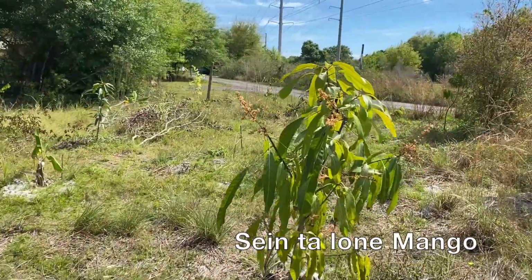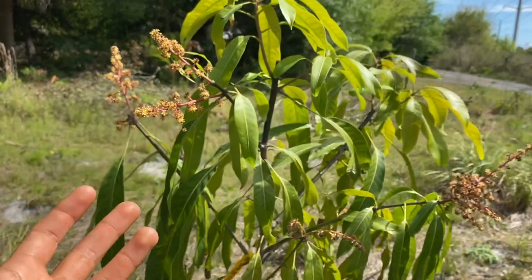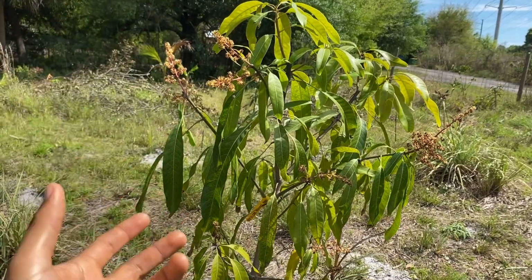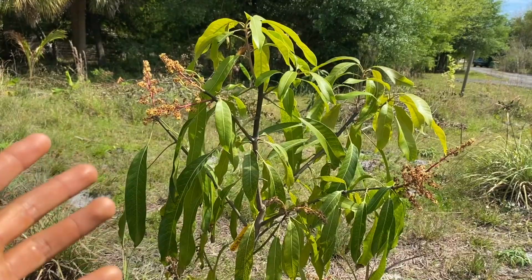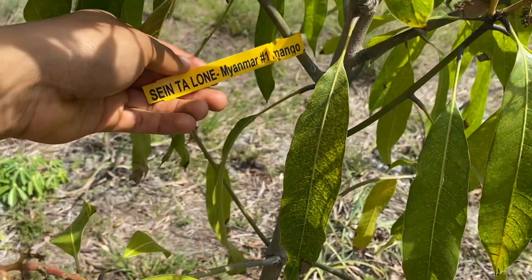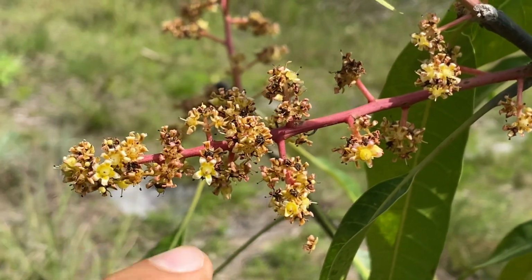Now this Sian Talon is also known for being a very good mango. It bloomed earlier, not as strong as my other mangoes, but nonetheless, I'm going to let it grow and start tipping it, and I'm going to prune those flowers because I don't think any set. Overall, I believe this tree just needs more water and also more mulch. That's something I'm going to get here pretty soon. But as you see, we have Sian Talon, Myanmar, and the flowers are still really beautiful.